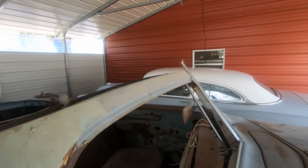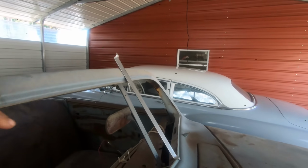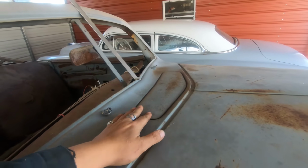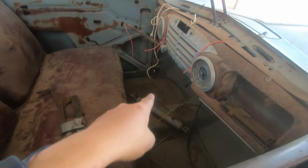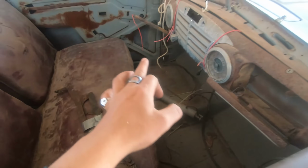The chop appears to be, I don't know, 3 inches or so, based on that piece of trim. The cowl vent is there, which is awesome. I haven't tried to pry it open, and I don't think the handle is there. The floors have been replaced with Bitchin' floors. Now, again, not really in love with this kit, but I don't care, right? Like, there's gonna be carpet and some other stuff in here.